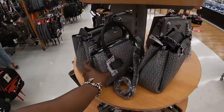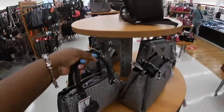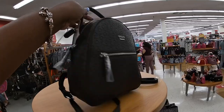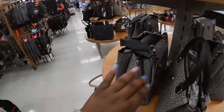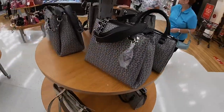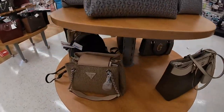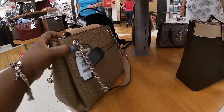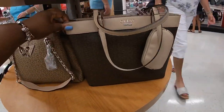They have a lot of Guess over here on this table. $34.99. Oh, look at this pretty book bag. Guess, $40. Let's see. It's all the different versions of the Guess. $40. They also have it in a brown. And $40.